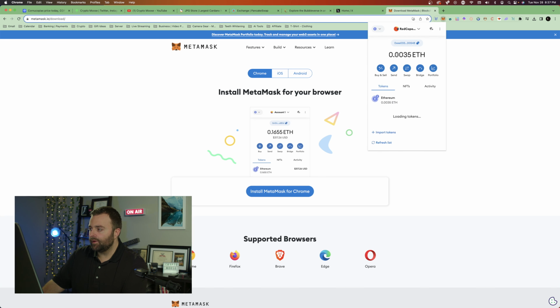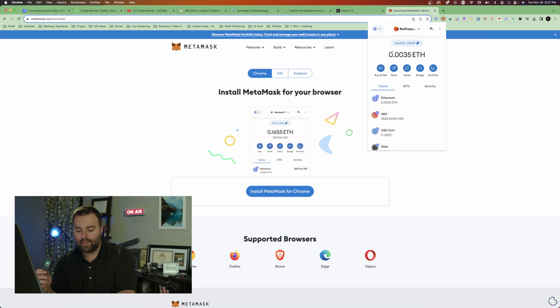If we look on the Ethereum mainnet, you can also equip this with a Trezor or a Ledger. That's what I have right here. As you can see, I've got my little device here. So I'm going to put in my PIN, and this acts as an intermediary.